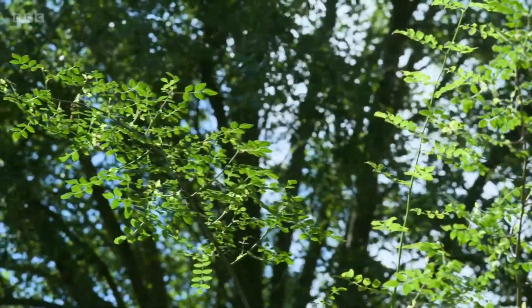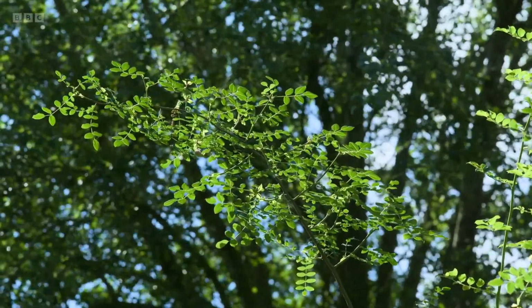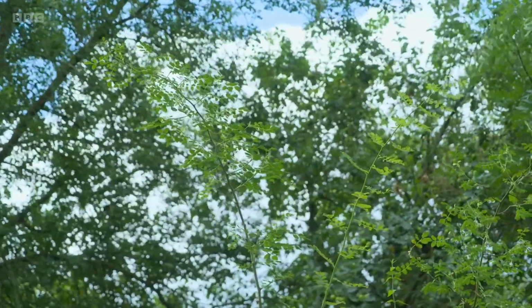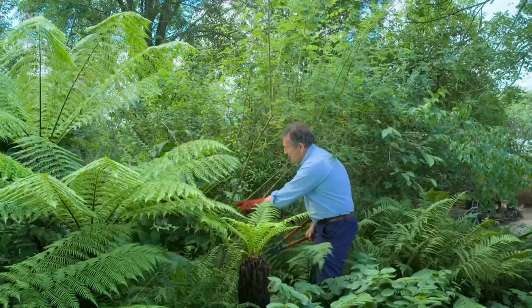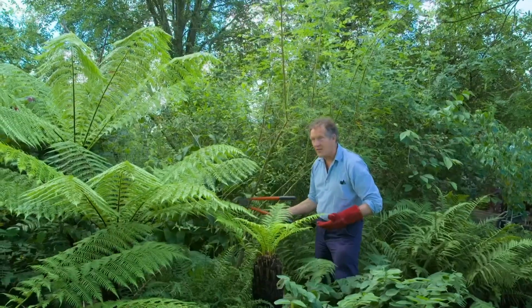So if you want to reduce the height, you need to go back right down, sometimes to the ground, or at least to the point at which you're happy to have the permanent structure. And then you get your side shoots going. So if I go in there like that, so I'm going to take this right back down to there, so it's the same height as the other growth point.